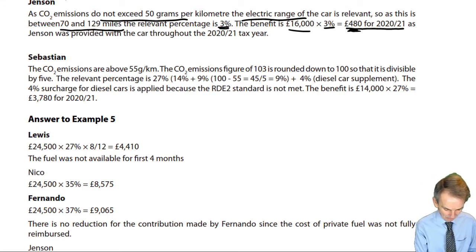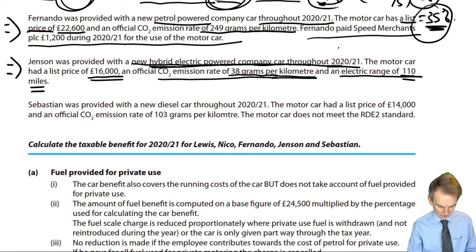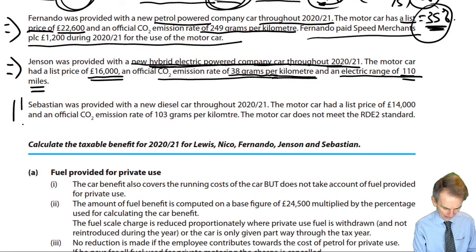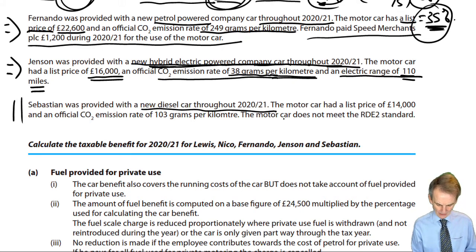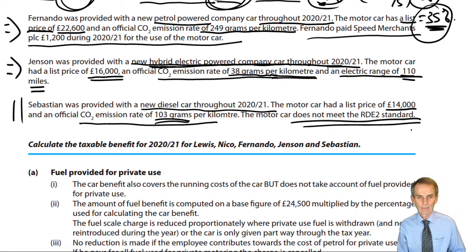That sorts out Jensen. Back to our information in the question. There's one other for you to have a go at. Provided with a new diesel car throughout 2021, again from 6th of April 2020, list price £14,000, official CO2 emission rate 103 grams per kilometre, does not meet the RDE2 standard. That's the only new thing that comes into this particular exercise. Have a go at that. Hope you understand what that means.